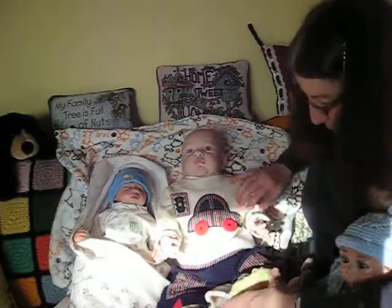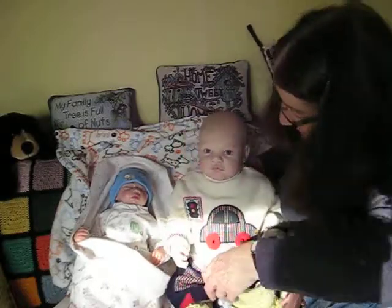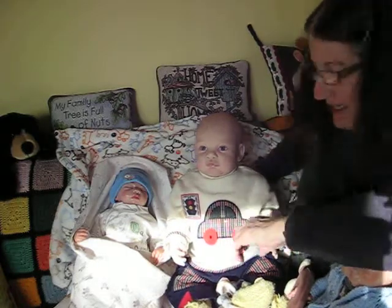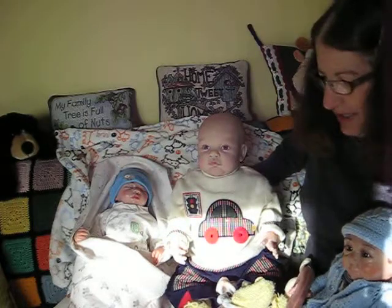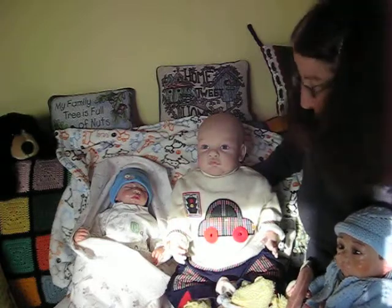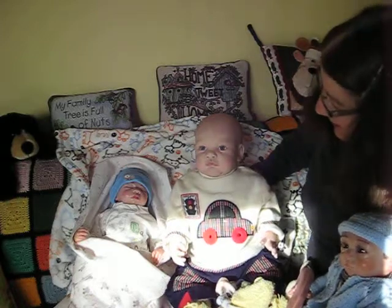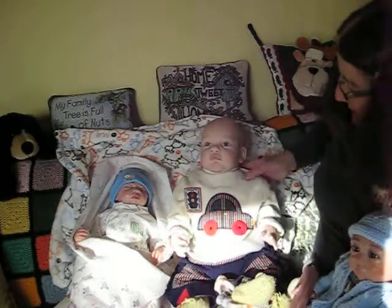So there's little Noah, and he's wearing a little outfit with a little car, and there's a stoplight that says beep beep. And I love this little outfit. I bought it at a consignment store. I only buy used baby clothes. Occasionally I'll go and buy new things for my reborns, but I don't mind buying gently used baby clothes. So there he is, and he says hello. Yep, he's been a good little boy lately.